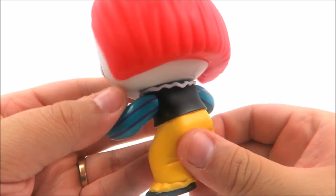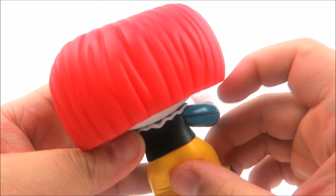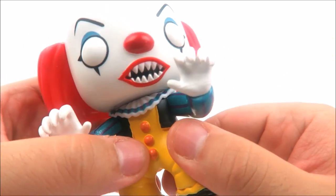Now for the rest of his head sculpt, he appears to be Ronald McDonald on crack. I mean, take a look at this wild looking lightish red hair. You got the line work sculpted in there, and then they did a nice job with the smooth paint apps of the white all across the rest of his head. I mean, very creepy looking.